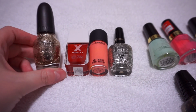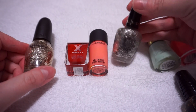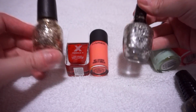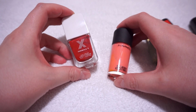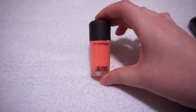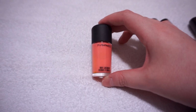This Sephora nail polish I'd love to keep, but it's so dried out and I don't see myself being able to salvage it. Same goes for this Milani Jewel FX nail lacquer. So we're gonna say bye to those. I've actually never used this Formula X nail polish from Sephora, so I'm gonna keep it. And I think I'm gonna pass this one on, Playday by MAC. It's really nice, but I think I already have something in my collection that is similar. So I'm gonna say bye to that.